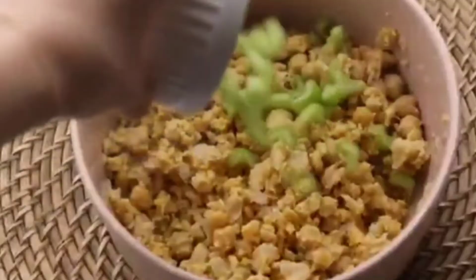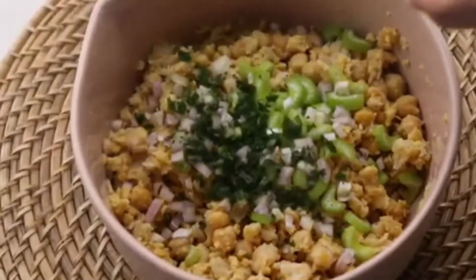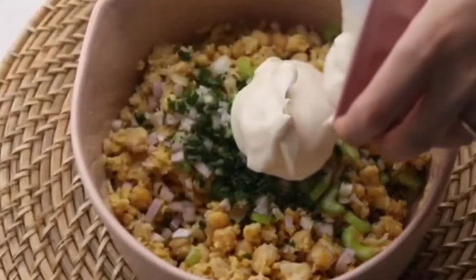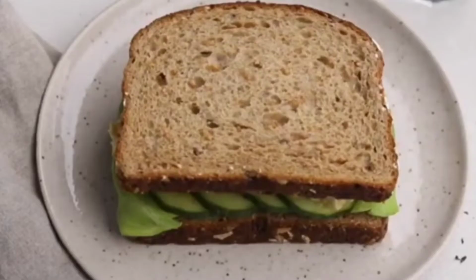So one of my favorite things to make with chickpeas is to just kind of mash it up and make chickpea salad. So you fix it up just like you would a tuna salad or chicken salad. I use like vegan mayonnaise and onions and mix it up, and then you can just still put it on bread and have your chickpea salad sandwich.